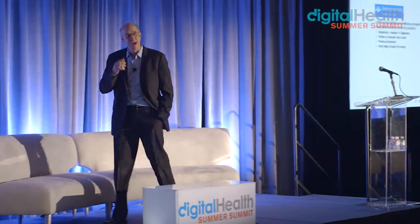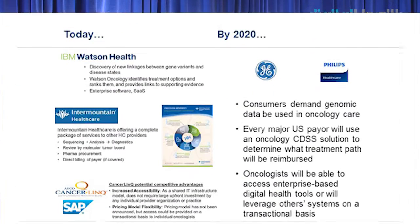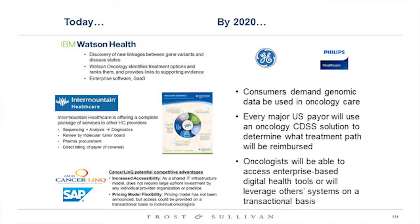So they're doing everything for other healthcare providers, trying to help get them over the hump in terms of being able to access a modern genomics-based solution, even though not every provider will have all these tools in-house. Intermountain has them, and they're saying we'll make it available to other providers. CancerLinQ and SAP just announced last year in September a program that's going to leverage the HANA platform and try to, as well, provide for oncologists across ASCO a tool that could be accessed in order to do a similar sort of transactional-based diagnosis for any oncologist's patients. Again, getting away from that enterprise, in-your-office solution towards more of a transactional as-a-service type solution.